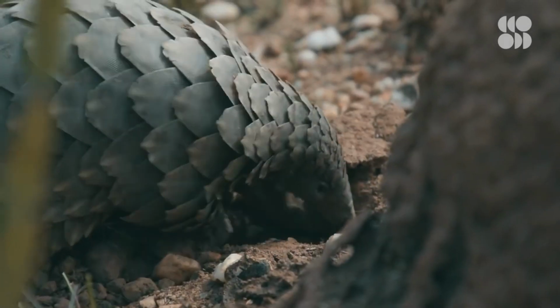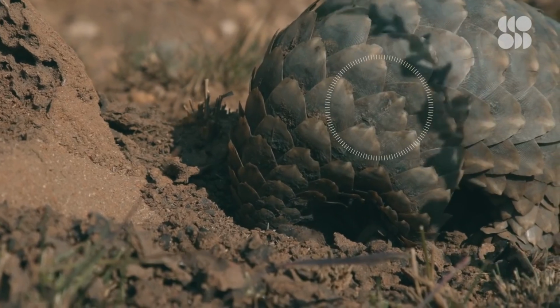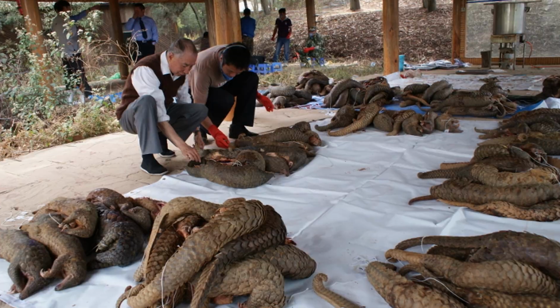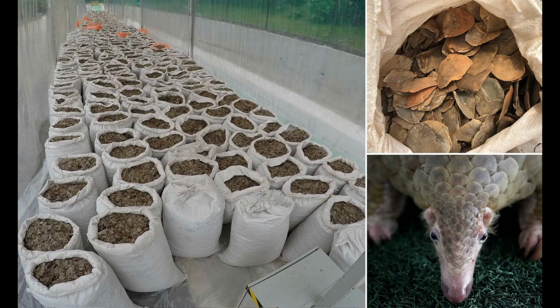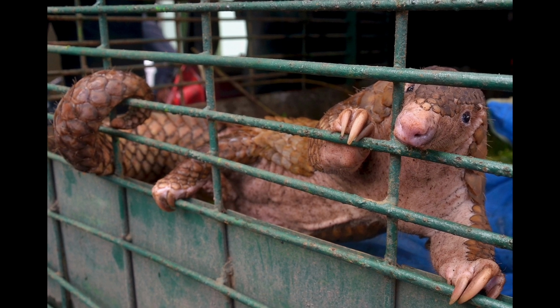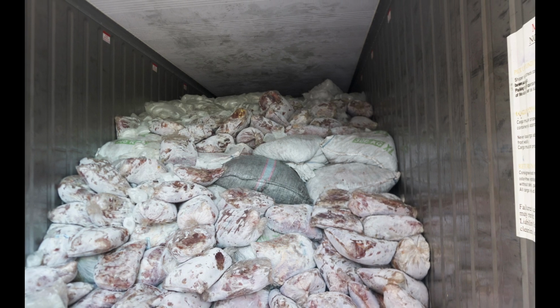White-bellied pangolin populations have decreased by 40% over the past 21 years. In addition, a majority of trafficked pangolins are the white-bellied pangolin. In a research paper, 88.5% of the pangolin scale seizures in Hong Kong were found to be of the white-bellied pangolin. Overall, based on the population's current downward trend and characteristics, the white-bellied pangolin population will continue to decrease in the near future and will likely go extinct without additional conservation efforts.